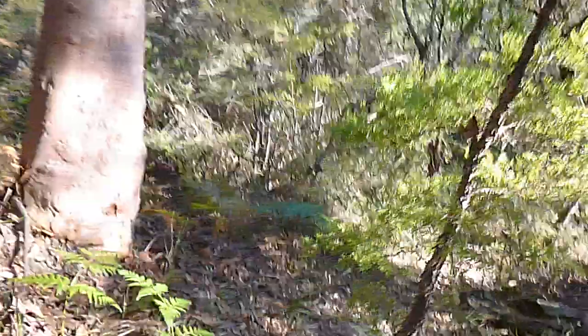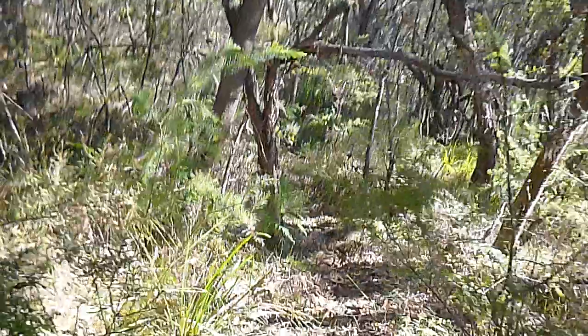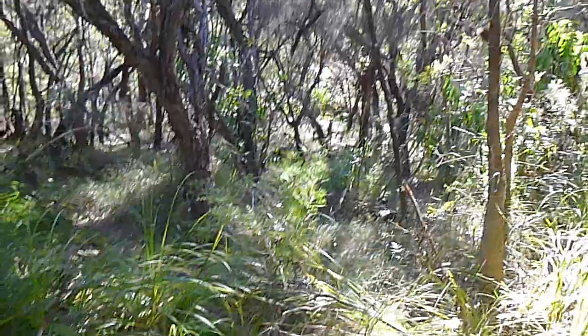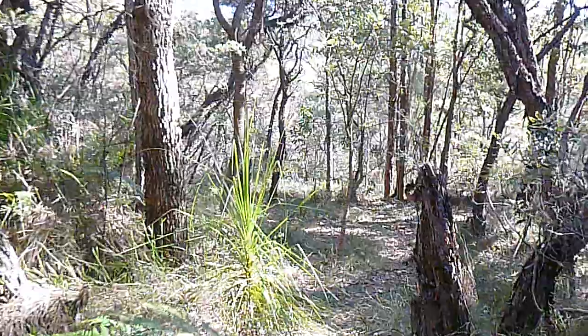This is one of the more trickier explores I've ever been on. Still nothing, I'm just heading into the bush now. Can you see any red tape? No. Well, let's just go down a bit further. As long as we've got a track here, we can make our way back out again.